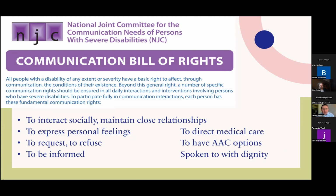Some of these communication rights are the right to interact socially and to maintain closeness through relationships. You have the right to express your personal feelings. You have the right to request objects and items. You have the right to refuse objects and items. You have the right to be informed, to be communicated with. You have the right to direct your medical care. You have the right to AAC options. AAC stands for Augmentative and Alternative Communication.